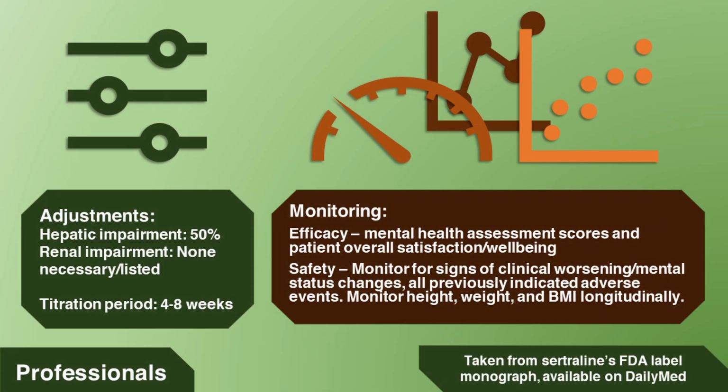For dosing adjustments, there is a 50% reduction for hepatic impairment based on the Child-Pugh score, 5 to 6 specifically. There isn't any adjustments for renally impaired patients, however. To titrate doses or switch antidepressant agents, wait for the full effect of a given dose to manifest before making a judgment call, which typically happens between 4 and 8 weeks.